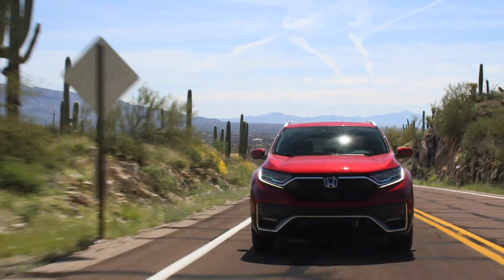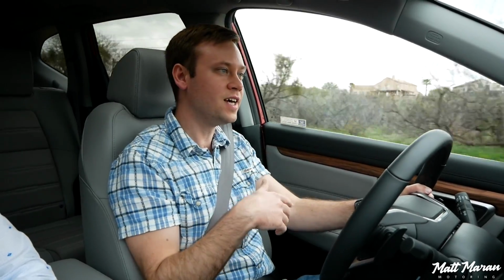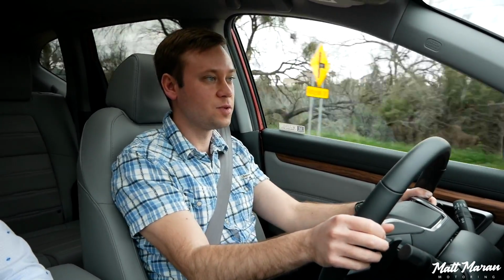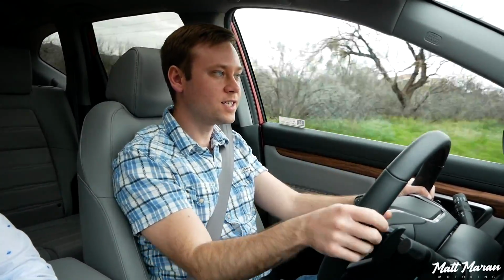So cool nonetheless, but it doesn't make a huge difference like it does in some full EVs, like the Kia Niro EV. That has paddle shifters to change the regen as well, and that is really aggressive. You can really slow the car down a lot with the paddles. This, not so much. But it is nice to give you that customization.